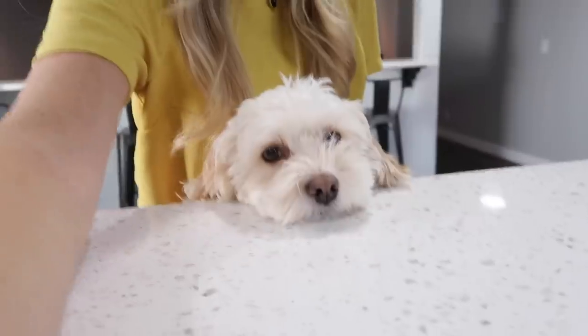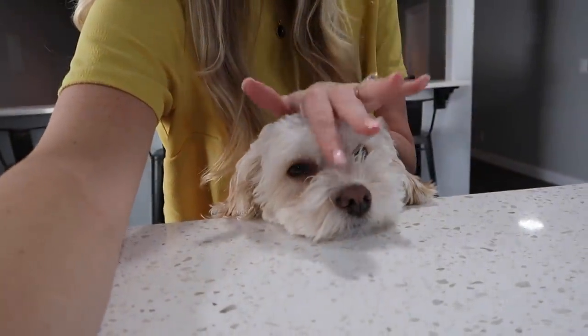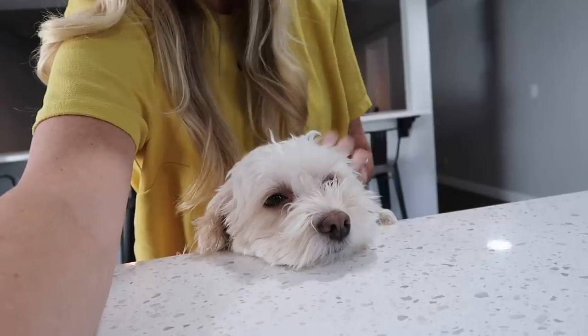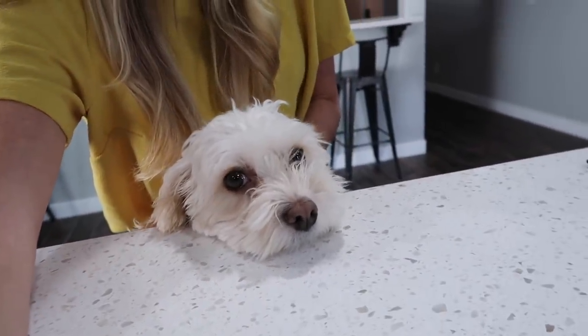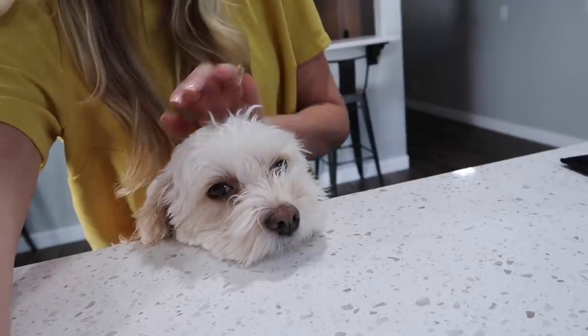Also, a little update on Mr. Finley. You guys, he's doing a little bit better. He definitely is still not himself. You can kind of just tell he is tired and doesn't feel too good. So we're gonna keep working on this little ear infection he has, and hopefully he gets better. And if not, then we may need to take him to the vet.